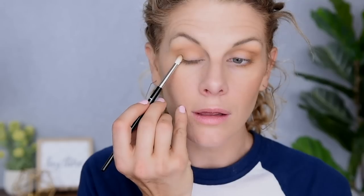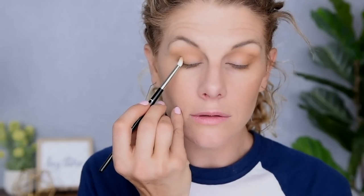So I want to start off with this deep matte green right here. I'm going to take that same number 13 brush and start building this up in the outer corner. This shade looks so pretty.